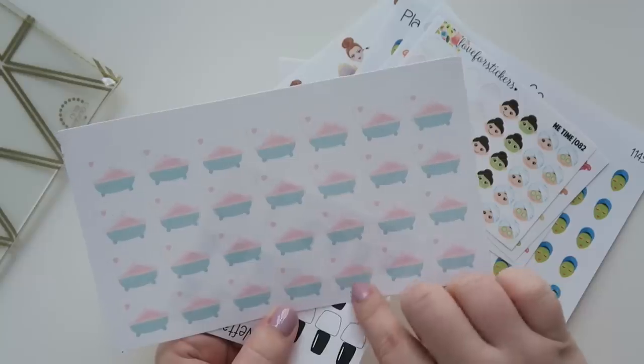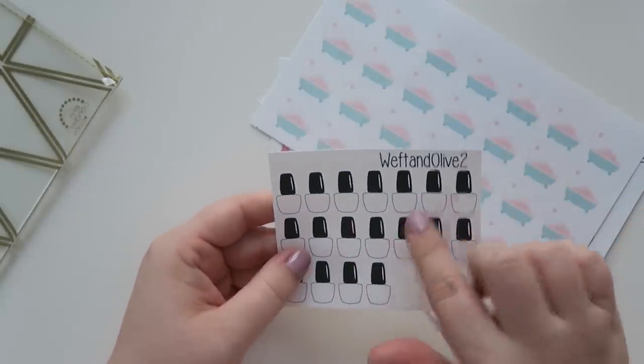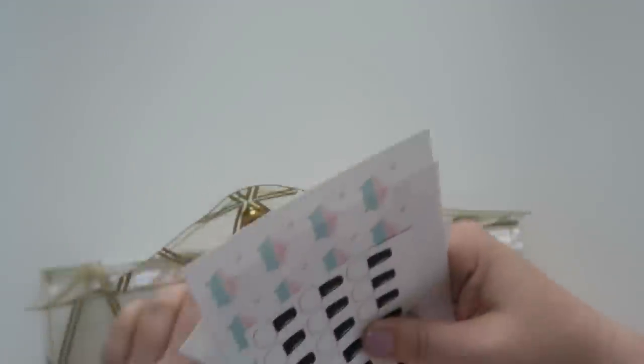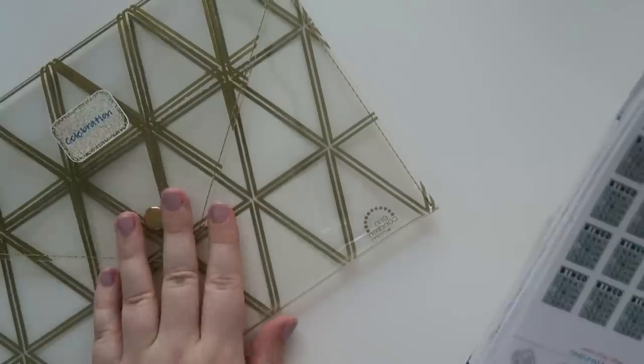And it's just these really cute little baths. And then some nail polish bottles from Weft and Olive 2. And I know I've had some of this stuff, you guys, for years. I think the Weft and Olive 2 stickers were one of my first purchases I ever made. But yeah, so clearly some of these sticker shops may or may not still be in business. I'm not sure, but I'll try my best, guys.